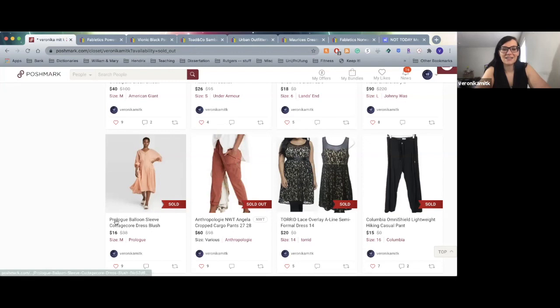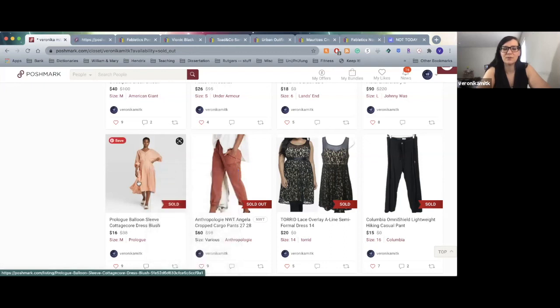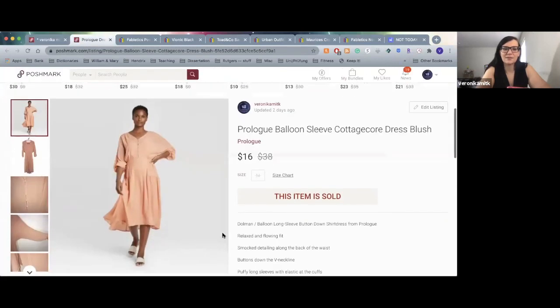Okay, this Prologue balloon sleeve cottagecore dress in this blush pink salmon, whichever color. I showed this in the first bins haul I shared on this channel, and I was wondering maybe it's vintage because it has that whole look. Let me just pull it up here. But it just felt very polyester-y and modern fabrics, but it's really cute.